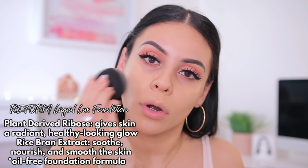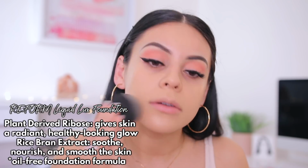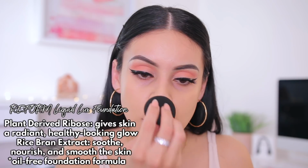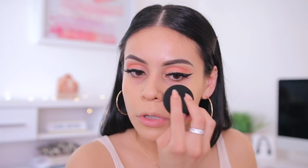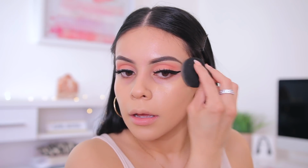The coverage is more of a natural medium coverage, so I'm gonna build it up a little bit because I do have a little scarring, but it is so nice on the skin when you do build it up. It doesn't get cakey. It's really, really pretty. A little bit goes a long way. Like I did the tiniest pump, and you can distribute so much product on your face with just a little bit. So you don't have to use a lot to cover up your entire face.